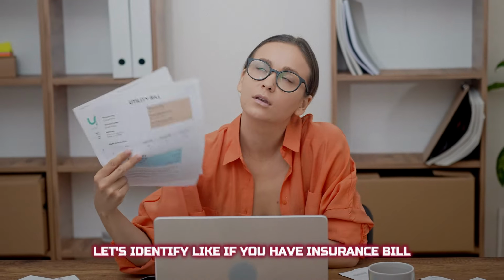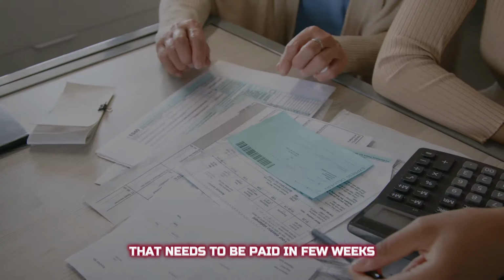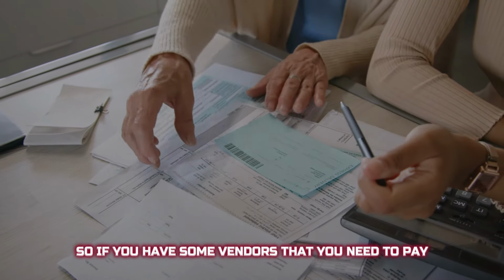So if you're on the cash basis, in that case I was telling you, let's say you have 100,000 left in your bank account. Now the goal is to reduce that amount. This way you'll pay less taxes and you'll save more money. So what I would suggest, and typically this is what I do when I work with my clients, is, okay, let's identify if you have an insurance bill that needs to be paid in a few weeks, or some vendors that you need to pay. Basically you identify who you need to pay within the next few weeks, within the next month, so you can pay it right away, meaning that you can reduce your cash balance, and by that you're reducing your tax liability. So this is one of the great strategies to use if you're on the cash basis.